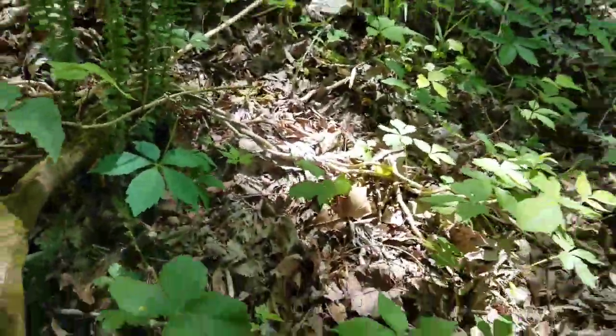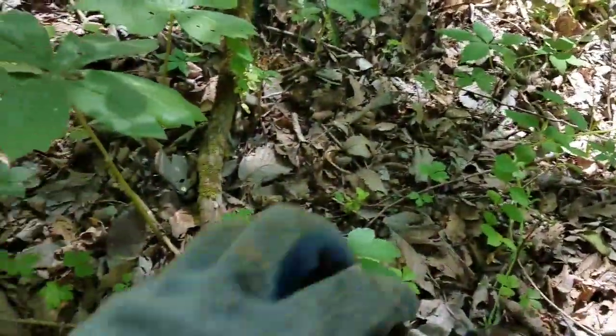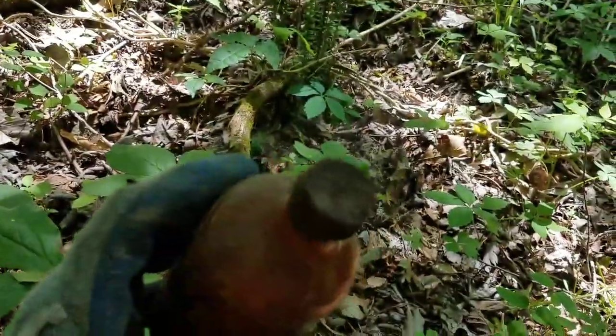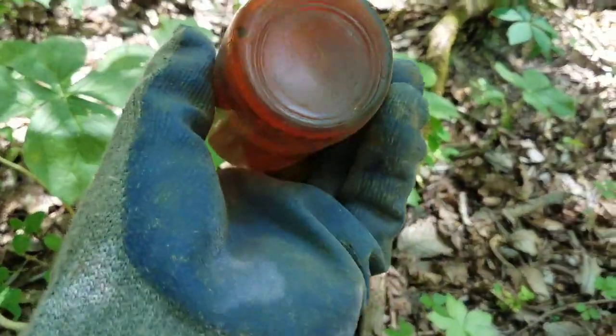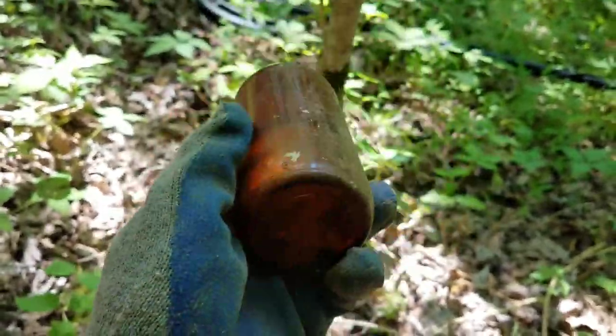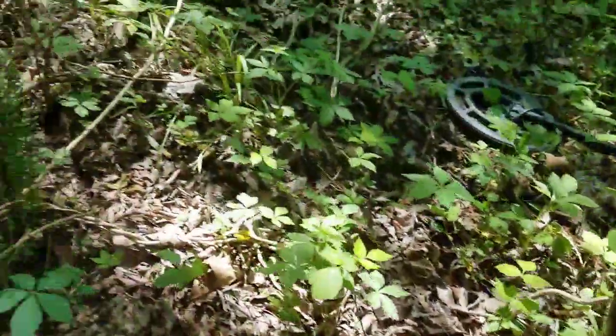And then look, here's another one. I'm wiping it on my pants real quick. This one's got a screw top, but it's an older screw top. I don't see anything on it. I'm guessing it might have had a paper label. Pretty sure it did. It's probably worn off, but see, look, that makes 4.